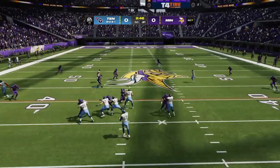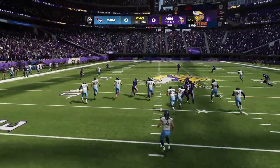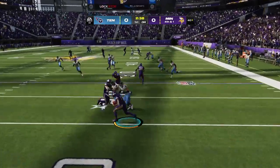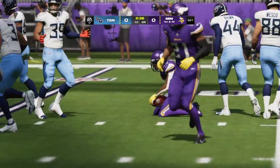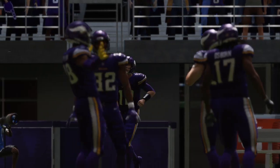Tannehill going to throw on 3rd and 1. Good news, they've got a whole game left to clean that up and start clicking on those key 3rd down throws. 44-yard punt, return of 9. And it will be 1st and 10 as they take over.